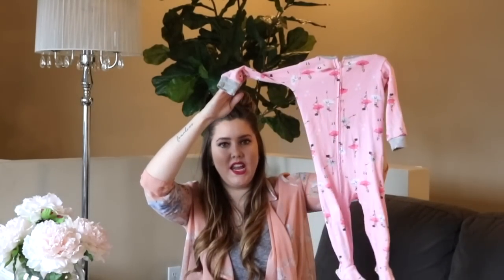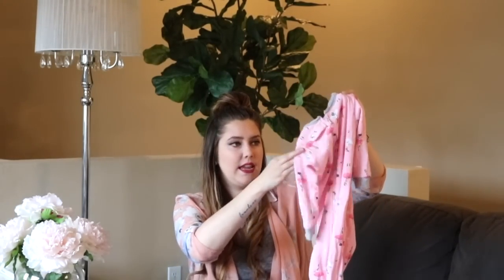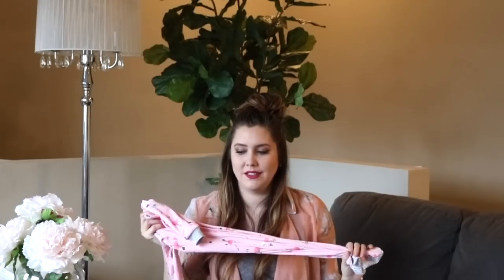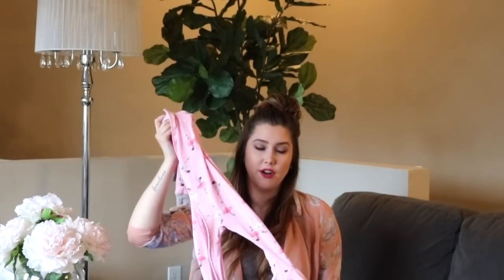I think I showed this in another haul, but I wanted to show it again just in case you missed it. It's a zip-up onesie pajama and it has little ballerinas all over it. I love these pajamas because they zip up and they're so convenient and easy. And honestly, zip-up pajamas you would think would be super easy to find, but they're actually not. They're kind of difficult to find. So whenever I see them out and about, I try and get them because it just makes life so much easier rather than snapping up so many buttons every night while she's like squirming and freaking out. These ones I found at Carter's.